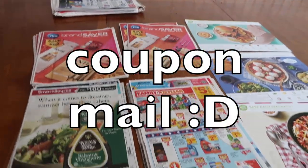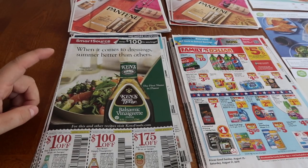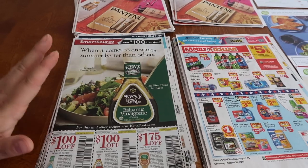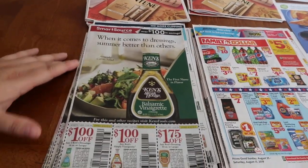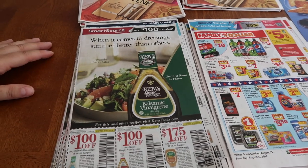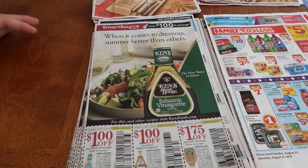So here is the coupon mail. Oh my gosh, I'm so happy whenever it's coupon mail day. So we have, this is from the 8/25 weekend. We have a Smart Source, Retail Me Not, and the Elusive P&G. In this upcoming Sunday's paper, or whatever day your newspaper has, there is no coupons because of the Labor Day holiday, just to note that.